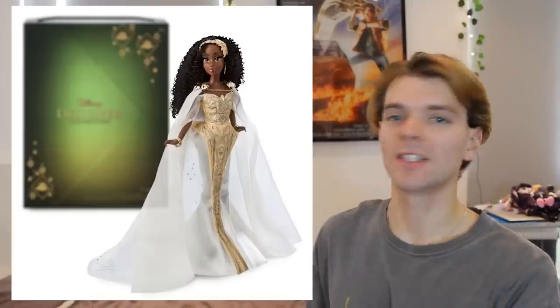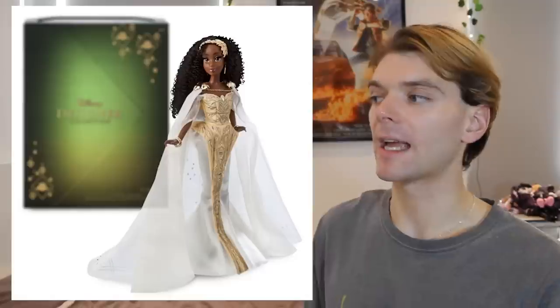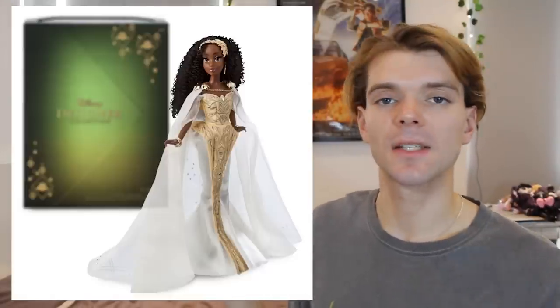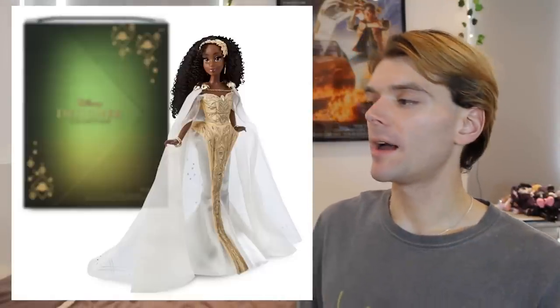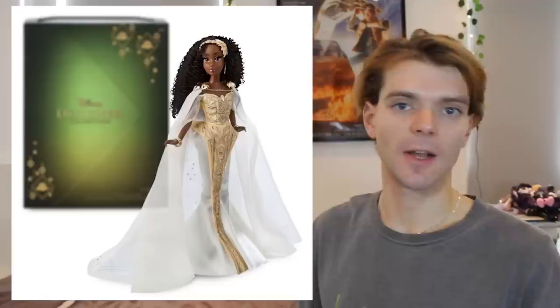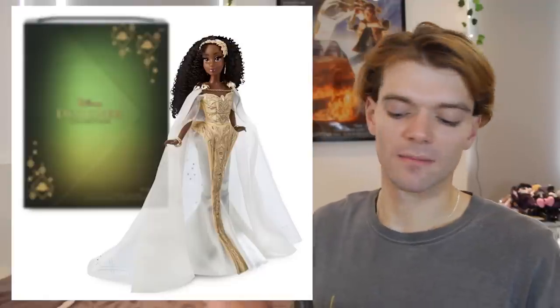Maybe I'm missing the point of this doll line entirely. Maybe it's meant to be like, imagine Disney princesses in these outfits that they would absolutely never ever wear. But, you know, I like a little bit of character continuity for the Disney princesses, you know what I mean? So this doesn't work for me.